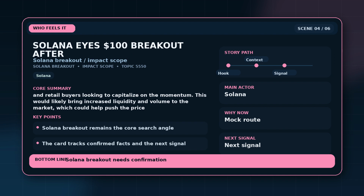The $100 level is particularly significant because it represents a former resistance that was breached during the last bull run. If Solana can hold above $100 for a sustained period, it could signal a shift in market sentiment and attract new capital into the asset. The next key level after $100 would be the $145-$155 range, which has historically acted as a strong resistance zone.